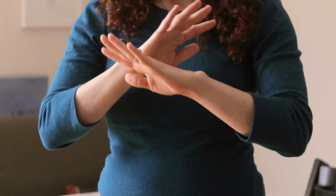The first line is, the itsy bitsy spider went up the water spout. So you take your thumb and your middle finger and opposite middle finger and you just climb them up like this. Down came the rain and washed the spider out. Make your fingers falling rain like this, and then wipe it away.